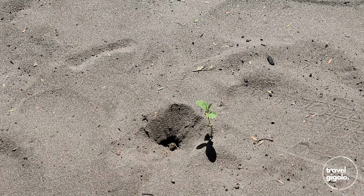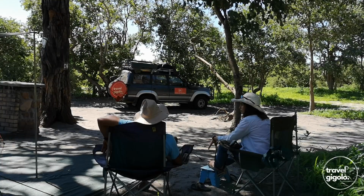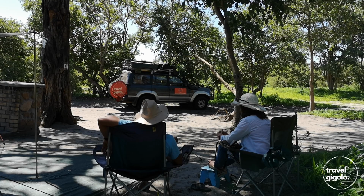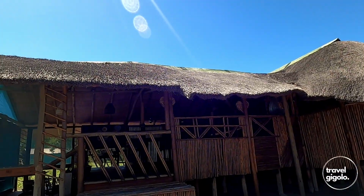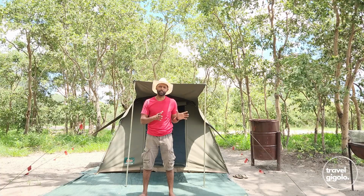There's no Wi-Fi, at least not for the guests. There is Wi-Fi for official purposes for the staff, but there is no Wi-Fi accessible to people camping at the site. There's absolutely no cell phone signal here. In the entire time that we've been here, we haven't had a single bar of cell phone signal. There's a restaurant, but it's not operating at the time that we are here, possibly because we're here in the middle of the rainy season, maybe not as popular a time as the dry season.